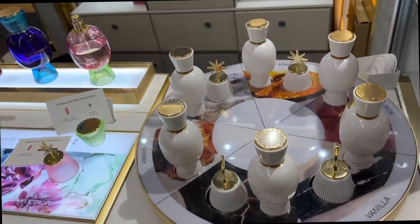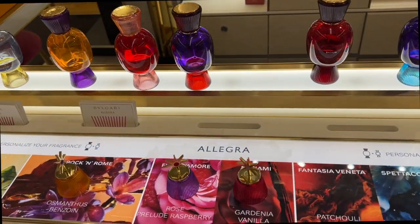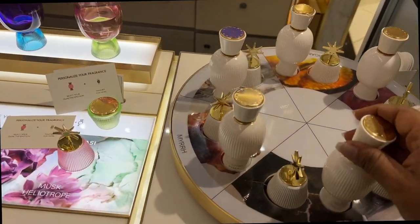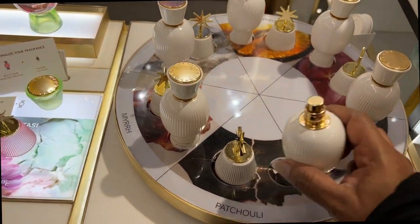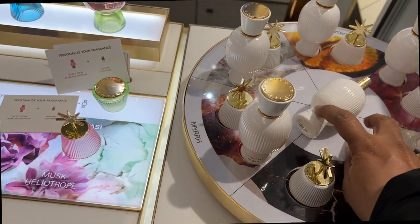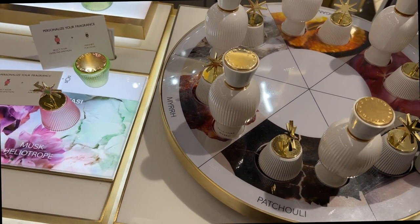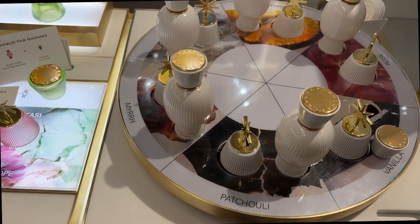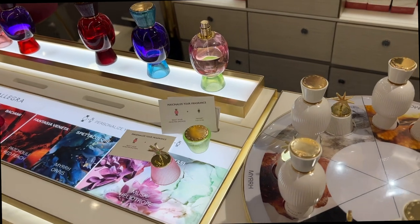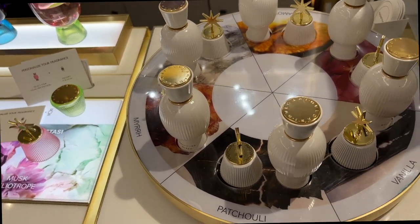What's this? Patchouli, vanilla, what are these? Ooh, Allegra. Ooh, these are beautiful. Let me try the patchouli one. Ooh, very patchouli. Ooh, beautiful though. It's kind of beautiful in the same way as pre-glow. Ooh, this one's very vanilla. This one's vanilla, it says right here. Oh, it's a very creamy and beautiful vanilla. You guys, I might get one of these.